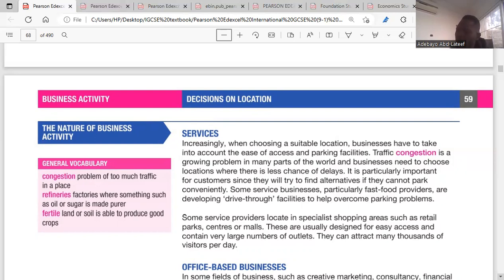But if the manufacturers need large areas, they need to set up in locations where the land is cheaper. Do you get the point here?